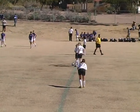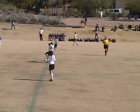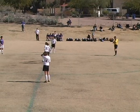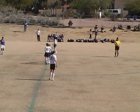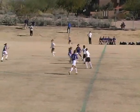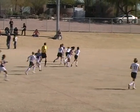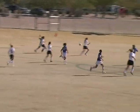Should be a very nice game here. Very fast field, so we'll look to see if these two teams play it that way. This is how these Phoenix fields are in the winter. Very hard. A lot of room out there. And there's the whistle, and the Texans will move from right to left as we start things off. We'll get you the rosters for each of these squads as well. Saturday afternoon, the 19th of January.